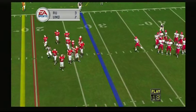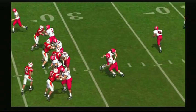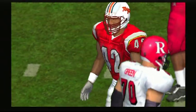First and 10, ball on the 28-yard line. Maryland comes out at a 4-3. They hand it off, and down he goes at the 25. A gain of 3 yards by the fullback.